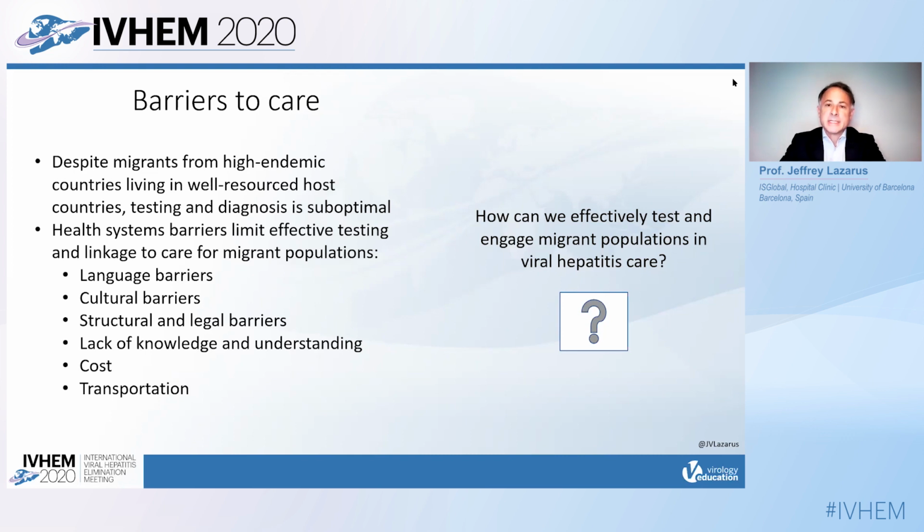Now, one thing is to understand which countries are the migrant populations that need to be addressed. The other is the barriers to care for these populations. So despite migrants from high endemic countries living in well-resourced host countries, testing and diagnosis are suboptimal. Health systems barriers limit effective testing and linkage to care for migrant populations. There are language barriers, cultural barriers, structural and legal barriers, a lack of knowledge and understanding both among the migrants, but also among many healthcare personnel dealing with the migrant populations. There are cost issues, transportation, and more. So the question at hand is, how can we effectively test and engage migrant populations in viral hepatitis care?